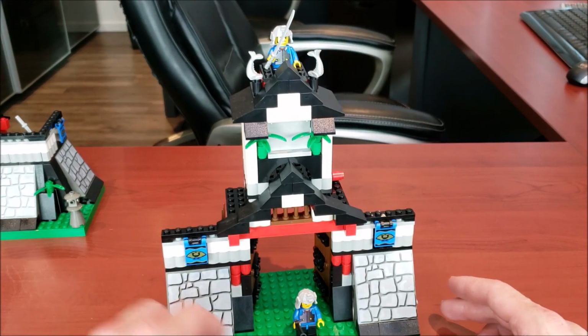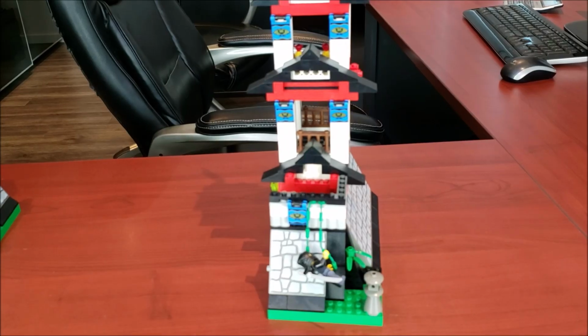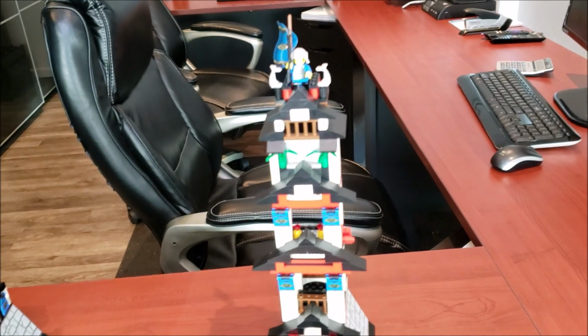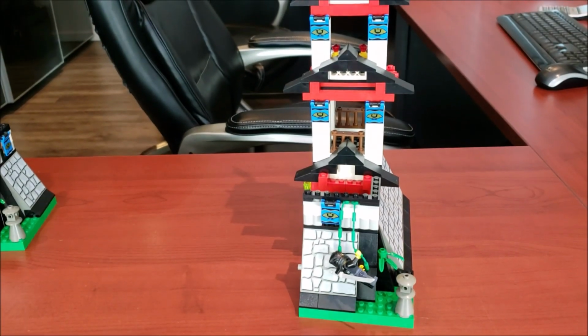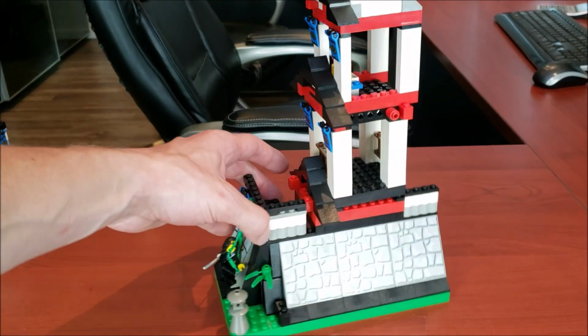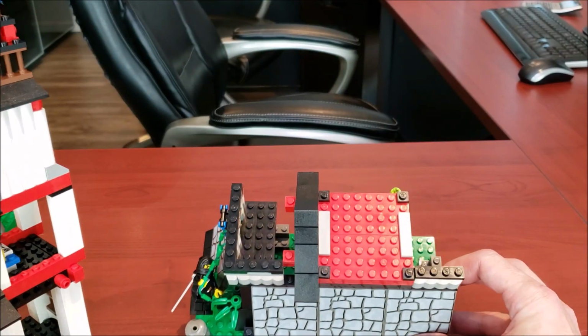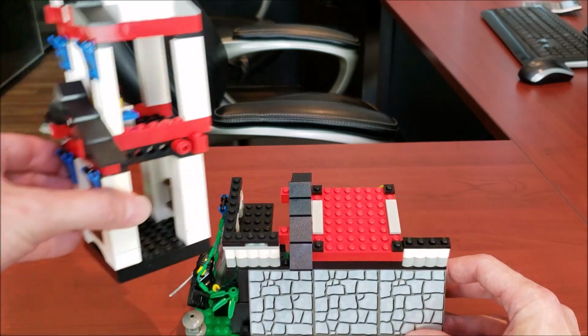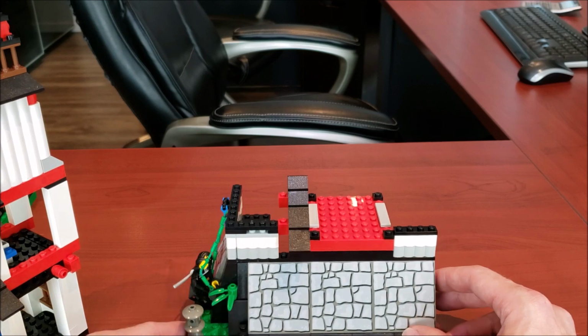But now let's move on to the next part. So this part of the castle is honestly the biggest. It kind of reminds me of a keep with medieval castles and whatnot. What I'm gonna do is pull this off, and this is good for you guys to know, because you can swap them all out. I could stick the little tower on there, or the bigger tower, or the medium-sized tower, so you can mix and match.